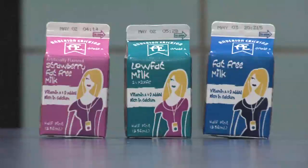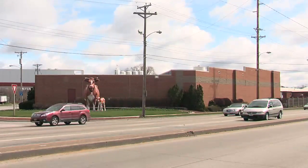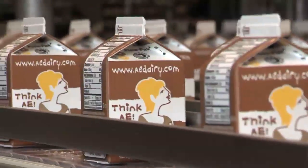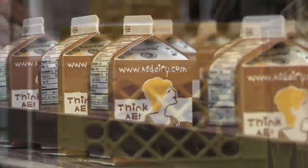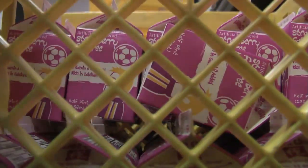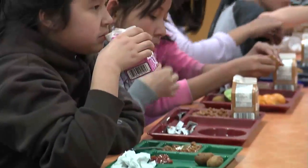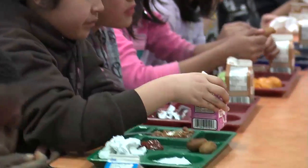At Anderson Erickson, milk cartons are filled every day and sent to local schools. Approximately 120,000 cartons are delivered on a weekly basis. Wow, that's a lot of milk cartons. Students at Samuelson move quickly through the lunch line, selecting their favorite items for lunch, including, you guessed it, milk, a daily favorite. Now the recycling process begins.